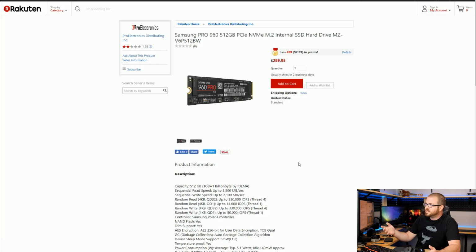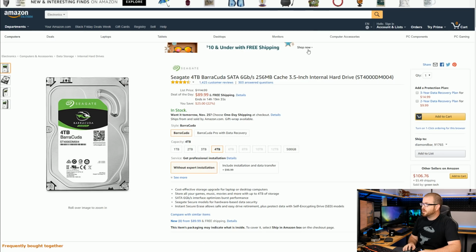And for a high-end SSD like the Samsung 960 Pro, which you have a hard time getting a discount on because it's pretty much the fastest NVMe SSD that's out there, so they don't get discounted very often. Right now it's $290, and with that 20% off site-wide, you can get it down to $250, which is probably the best price I've seen on that particular SSD, and it is insanely fast. If you need the fast, go with the 960 Pro.